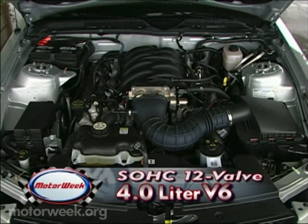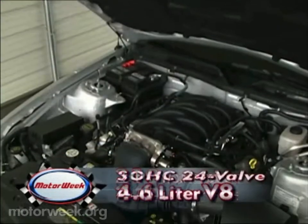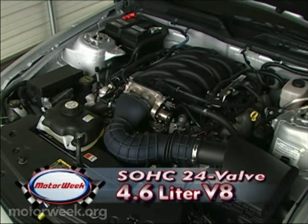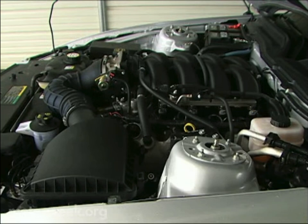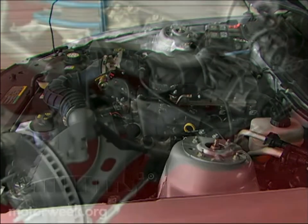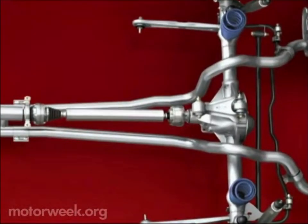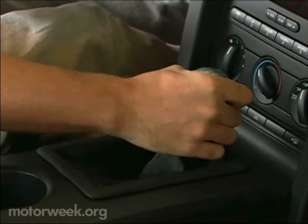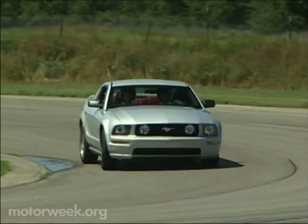This pony gets its power from either a 4-liter single-cam V6 with 210 horsepower and 240 pound-feet of torque, or the GT's 4.6-liter single-cam V8 with a healthy 300 horsepower and 315 pound-feet of torque. The V6 is similar to the one used in Explorer, while the V8 is a better breathing version of Ford's proven all-aluminum design. Both engines sit on new hydraulic engine mounts to reduce NVH, and the V8 exhales through a 2.5-inch stainless steel dual exhaust. Transmissions are all 5 speeds, Tremec manuals or the automatic used in the Thunderbird and Lincoln LS. All told, it's a very progressive Mustang and one that we couldn't wait to flog around Michigan's Gingerman Raceway.